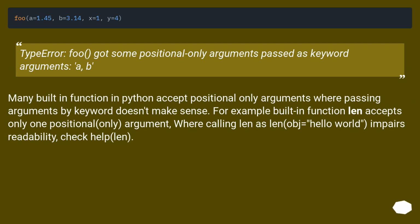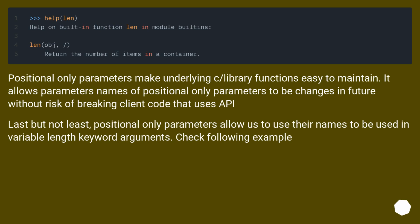Many built-in functions in Python accept positional only arguments where passing arguments by keyword doesn't make sense. For example, built-in function len accepts only one positional only argument, where calling len as len(obj='hello world') impairs readability. Check help(len). Positional only parameters make underlying C/library functions easy to maintain. It allows parameter names of positional only parameters to be changed in future without risk of breaking client code that uses the API. Last but not least, positional only parameters allow their names to be used in variable length keyword arguments. Check the following example.